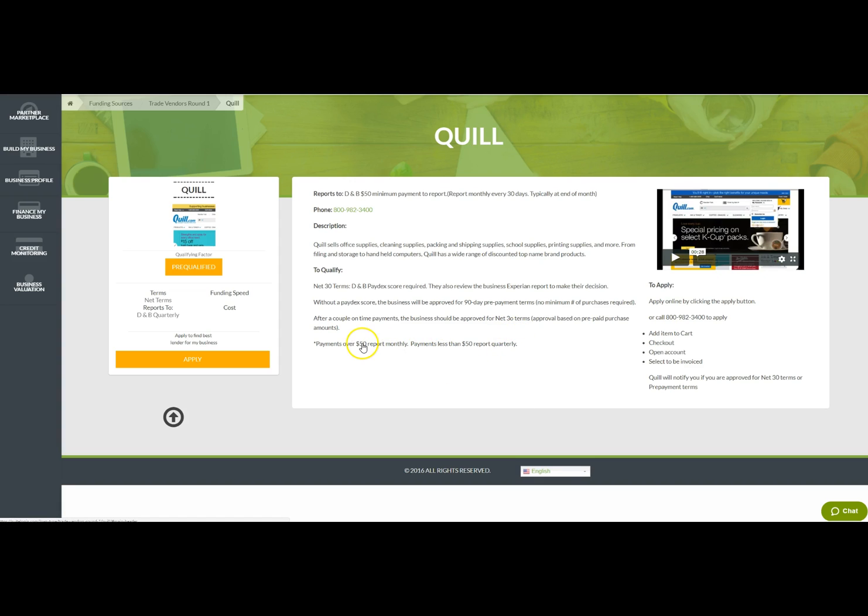So for example, here with Quill, you need to spend $50 or more for the account to report. Well, if you're trying to build business credit on your own and you don't know that, and you probably wouldn't if you're doing it on your own, you might spend $30 at Quill. Well, Quill reports 90 days every quarter. They don't report every month like a lot of the credit issuers in here we will show you do report monthly. So you have multiple problems here. You can spend $30 for Quill, and it not report.